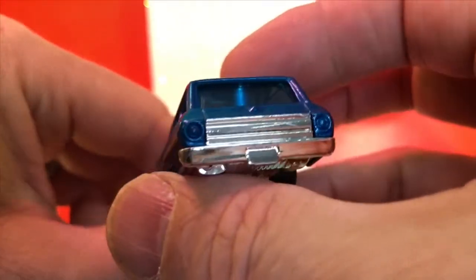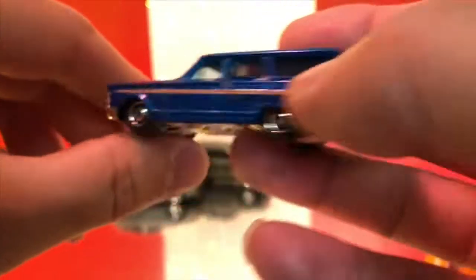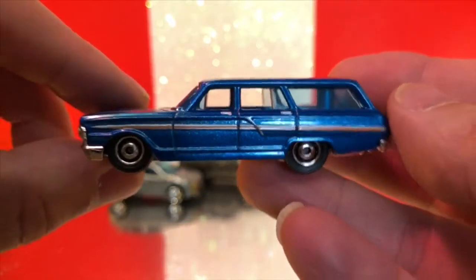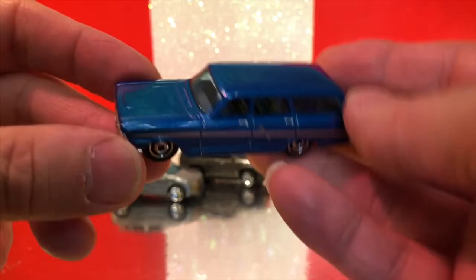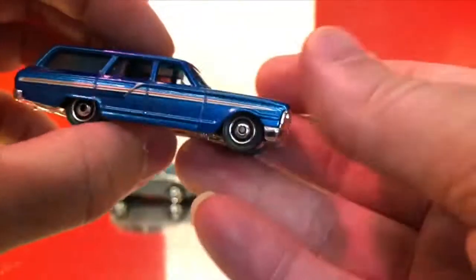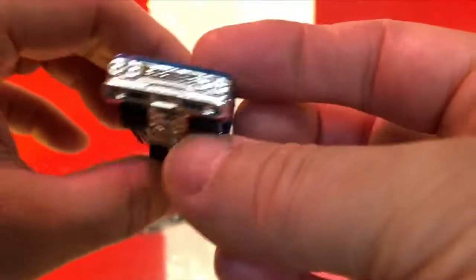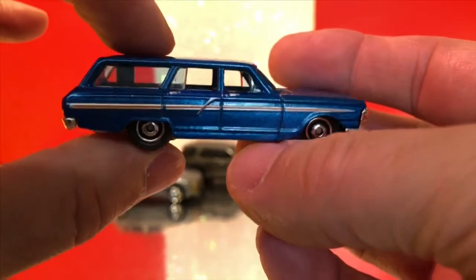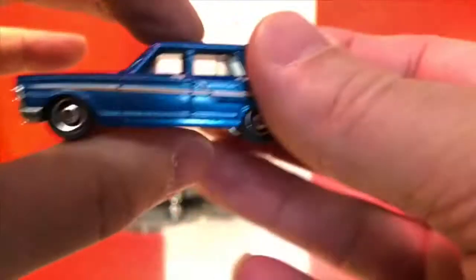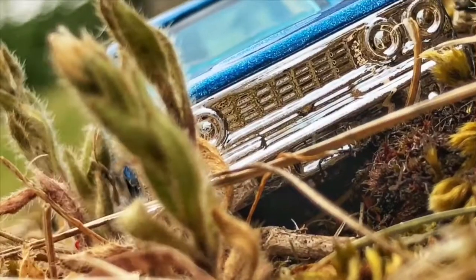Beautiful thing. Oh, look at that. Fully chromed up around the rear. And this is what I'm talking about. Normally the chrome is actually part of the base. This is very nicely done, actually. Very nice. It's even got a nice dark interior. The wheels look good. Everything is just good. No tampos at the rear or the front. Instead, they've concentrated on giving us some nice lines at the side. Overall, a pretty nice little piece. Very good.